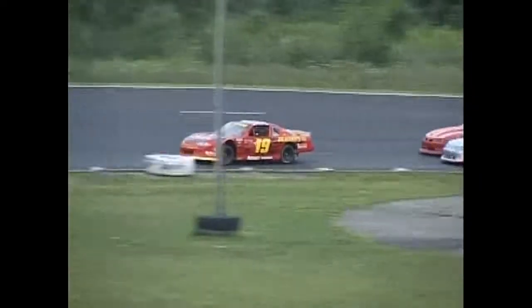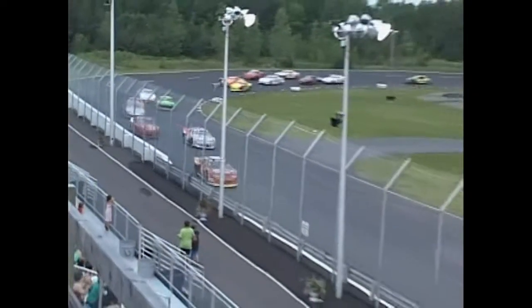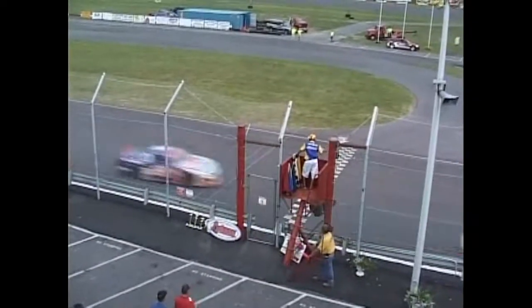Bigor leading, now off turn number two. He went to the top of the racetrack, a little sideways off two, but no harm, no foul. The lead is still two. Into three and four, Branham and Terry duke it out for second. That's going to be the battle. There'll be no battle for the win. It's Jamie Bigor in the 19. Branham is second. Terry is third.